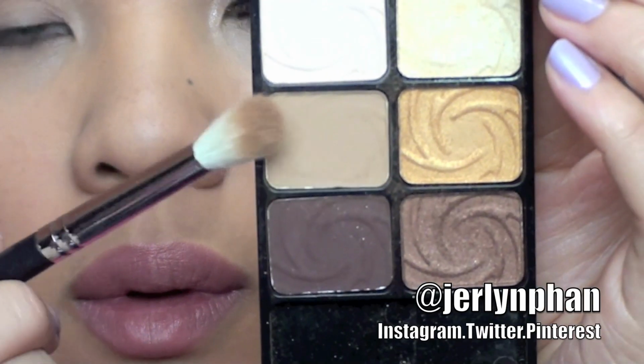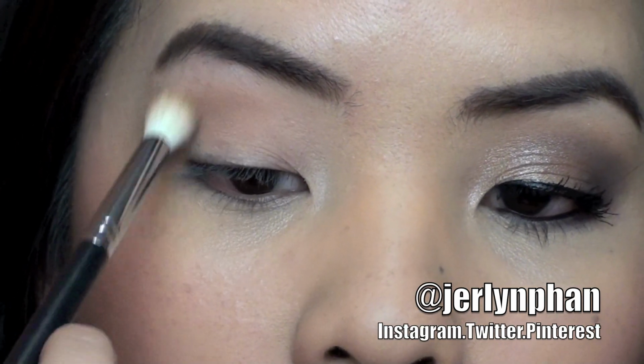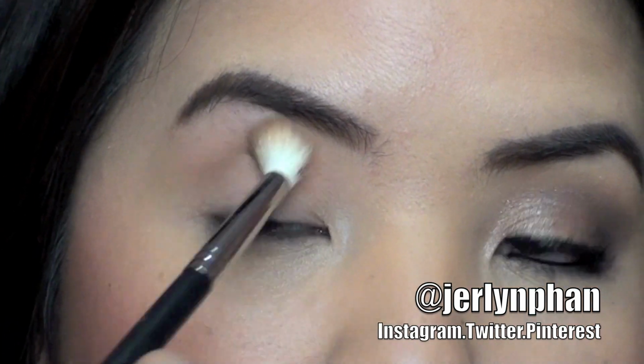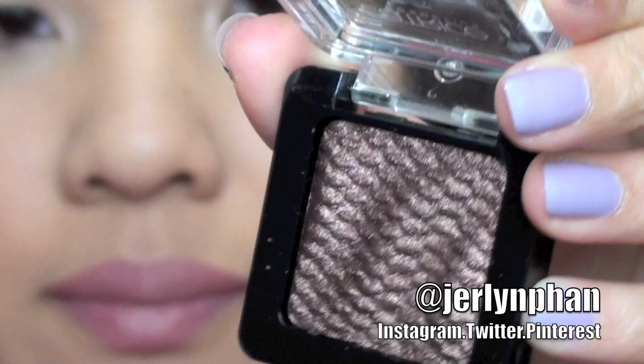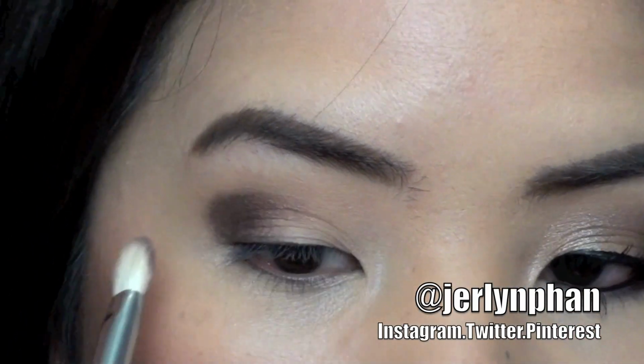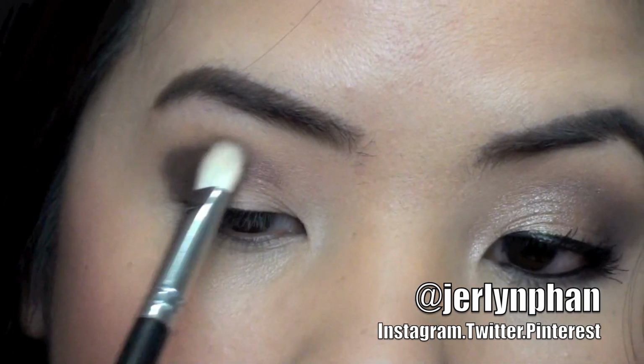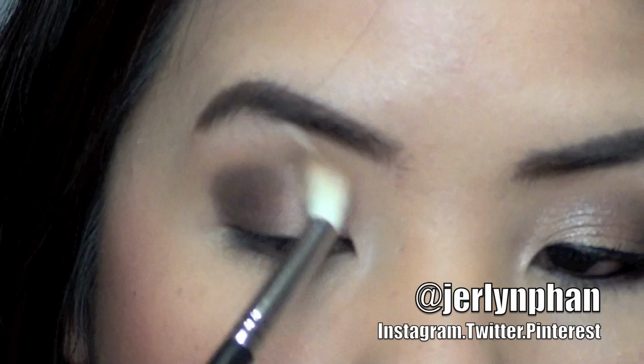The swatches, as you can see in my hand, were amazing. They are so smooth, really easy to blend, and they last all day with an eyeshadow primer. Obviously, I always wear an eyeshadow primer when I wear eyeshadow, so these go on so smooth. I know they have a bunch of other colors, which I really want to get now because I think these eyeshadows are really great quality.